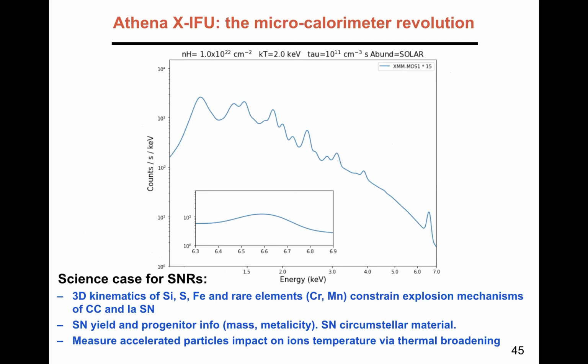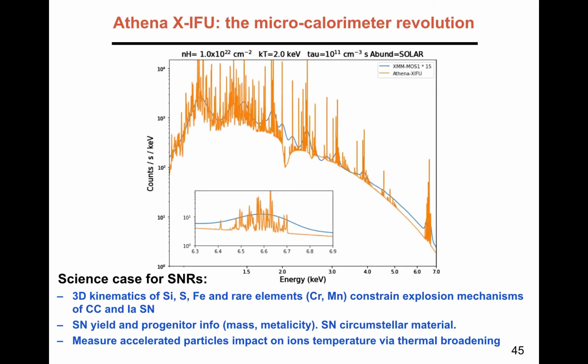And in the Athena, so this is an example of what the microcalorimeter revolution will be. This is a spectrum of the way you can see it with XMM today. And this is the same spectrum that Athena X-IFU will be able to see. So you have a much higher number of line emission. This is a zoom on the iron complex. And so you gain, of course, in spectral resolution, but also in effective area. The XMM spectrum was shifted by a factor of 15. And with that, what can you do?